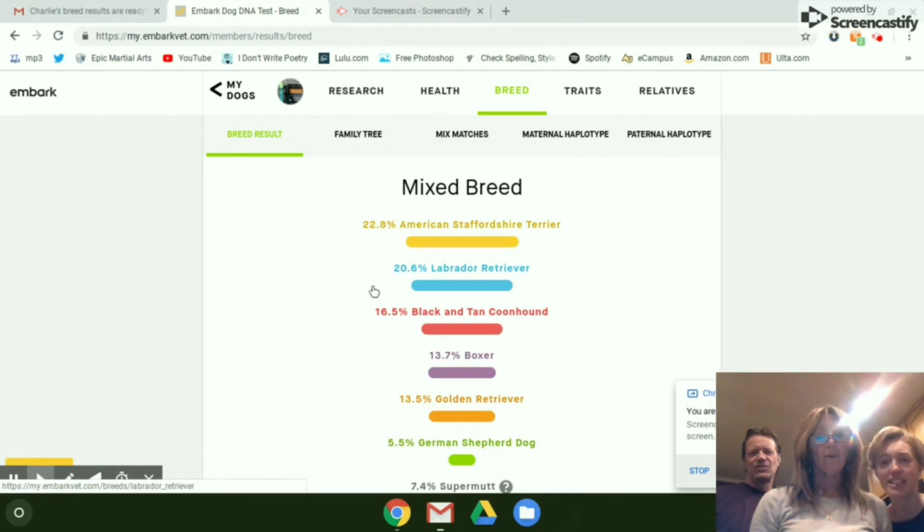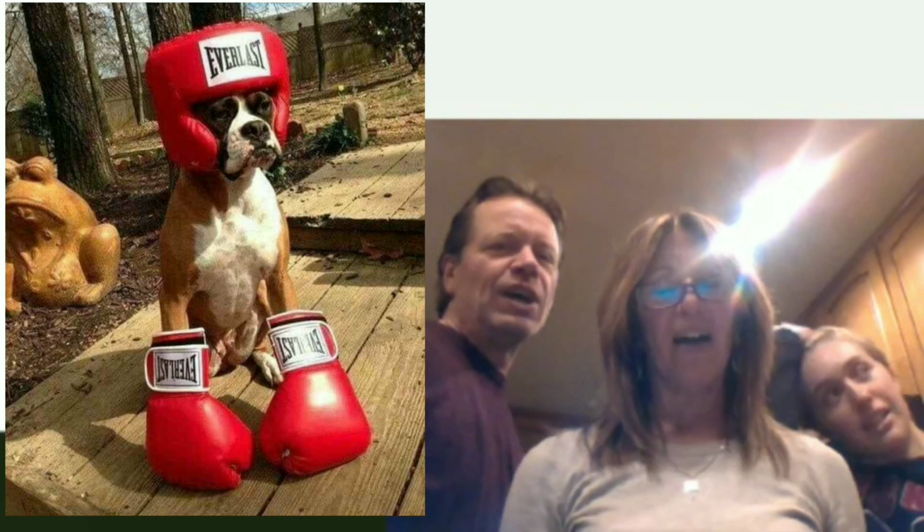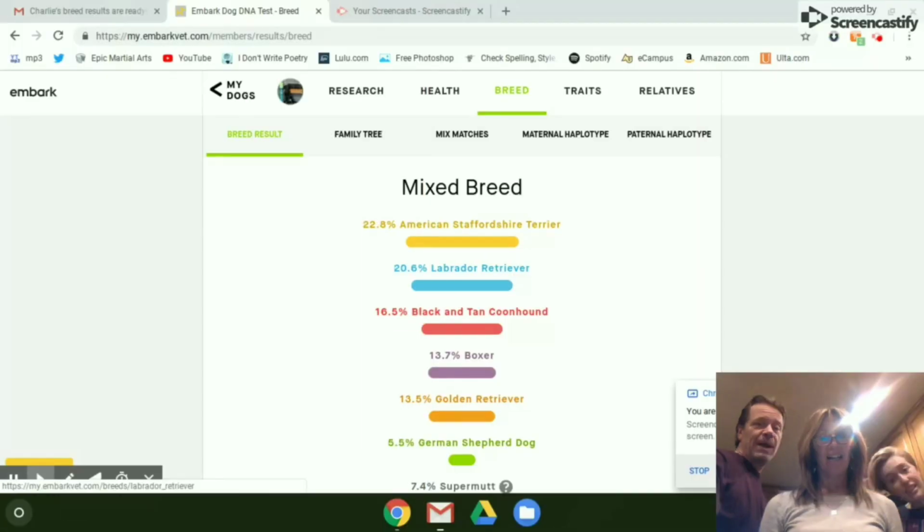So she's actually 30% more terrier. She's 33% golden retriever, 33% retriever. So she's mostly retriever. Second would be terrier. Third would be the coonhound. The coonhound looks like a terrier. The boxer I don't see. And then the German shepherd.